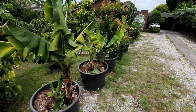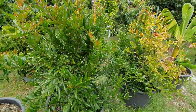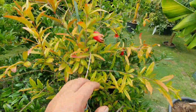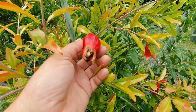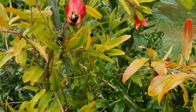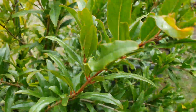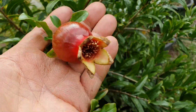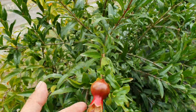As for the potted pomegranates, the Azerbaijani seems to be giving us something here. First year in the pot, only 2 years old. Look at it, it's already fruiting. There you go, one here, nice one there. A few more coming, don't know if they're going to stay on. And a beauty here, look at that, nice. I've heard these Russian ones are much tastier than the American ones. We'll see.